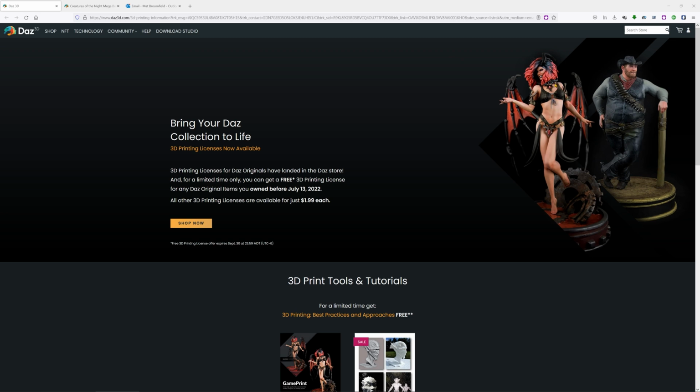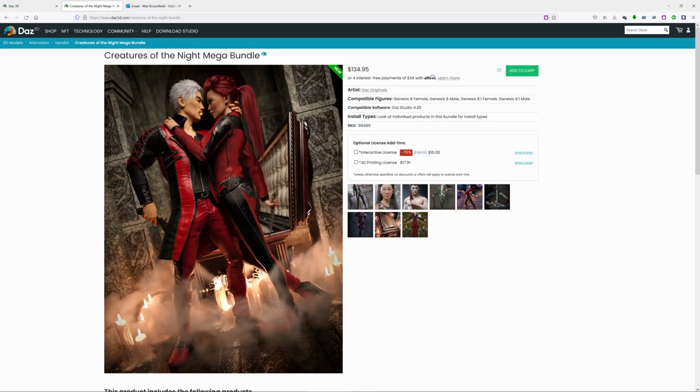I mean, this figure, I don't know how much this cost to buy with the wings and the hair. I'm going to say $50 with all the parts. And then they're going to add on the price. Say this guy here, $1.99 for the body. So it's only DAZ originals, by the way, not all figures. Obviously they can't give away the rights to other people's stuff, but this figure just on his own, 1.99. Hair, 1.99. Costume, 1.99. Gun, 1.99. And as you can see, the 3D printing license for this bundle, this $135 bundle, is $18. So that's a little bit less than 10%. I guess a bit more than 10%.